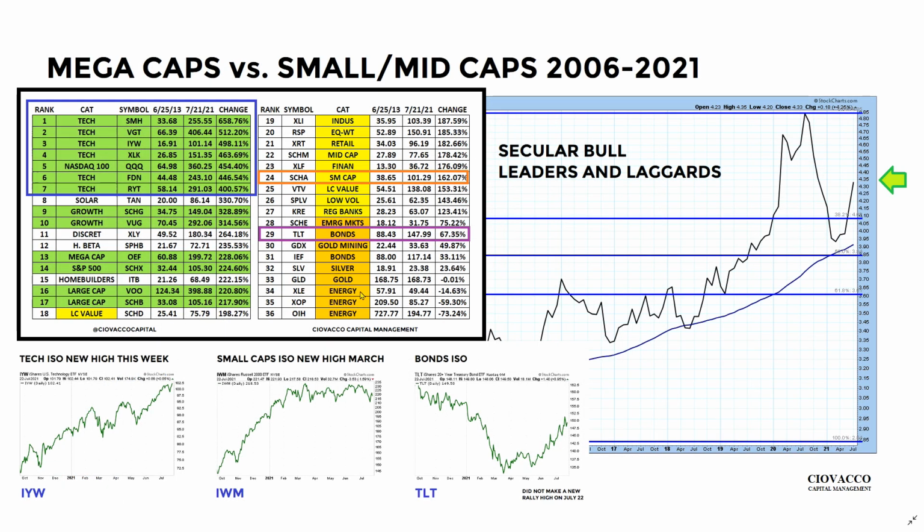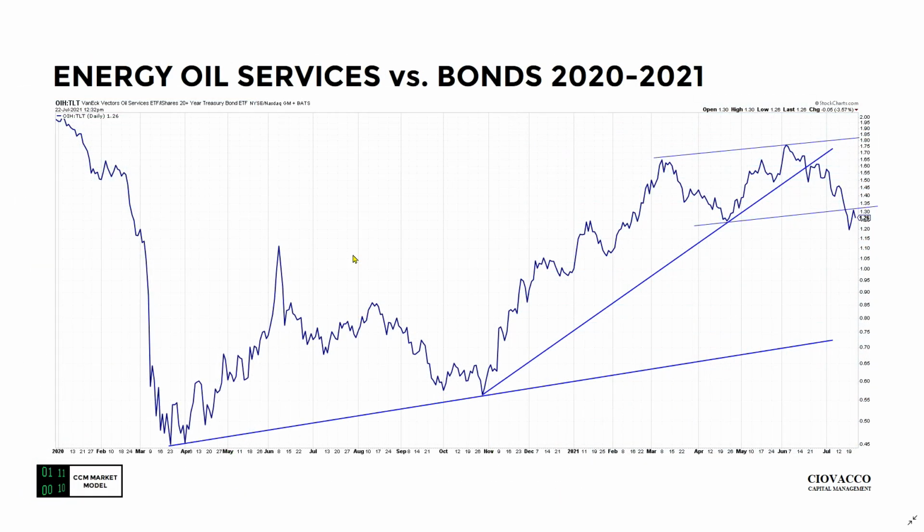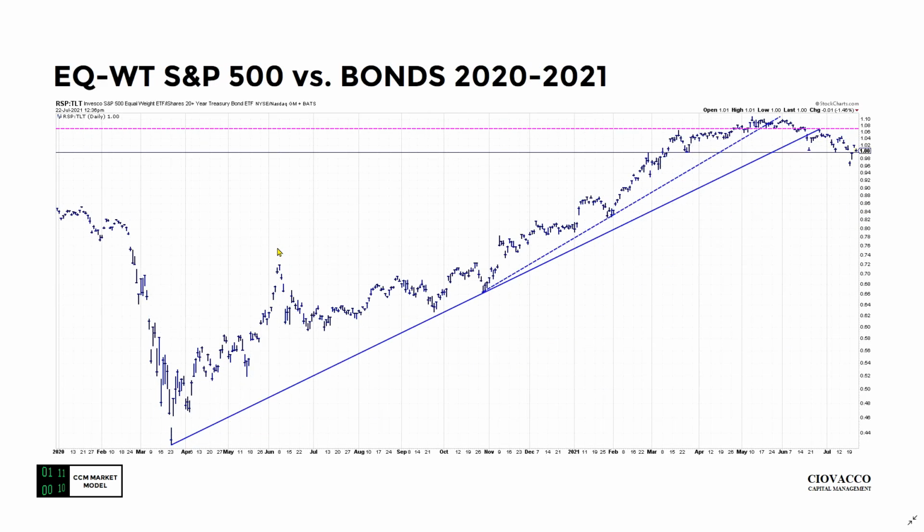Energy is one of the worst performers since the secular bull began in 2013. Thus, if we're moving back to a template like this, hypothetically, we would expect energy to be getting weaker on a relative basis. Here's a look at OIH, energy, oil services relative to bonds. In recent months, it has been getting weaker and it broke below this upward sloping trend channel. The good news here is it's still above that June high from 2020.